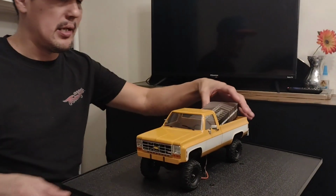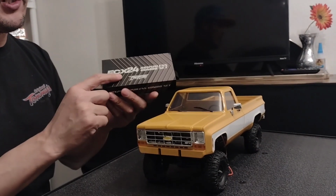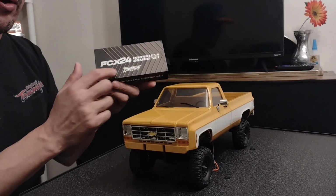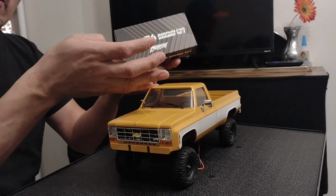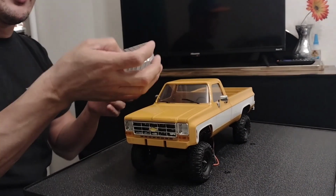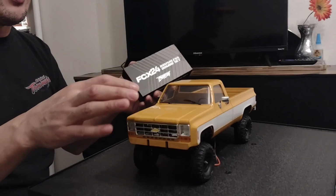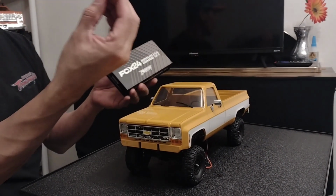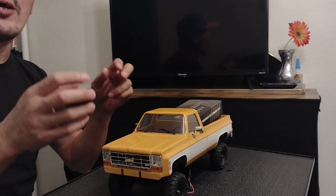Bumpers are missing, and the reason why is because we're going to turn this into a brushless system. We got the FCX24 brushless system. We're going to try to add it onto this rig, and we're going to run it as a brushless rig. Right now it's basically all taken apart. Here's the front bumper and all that stuff. So it's a work in progress.